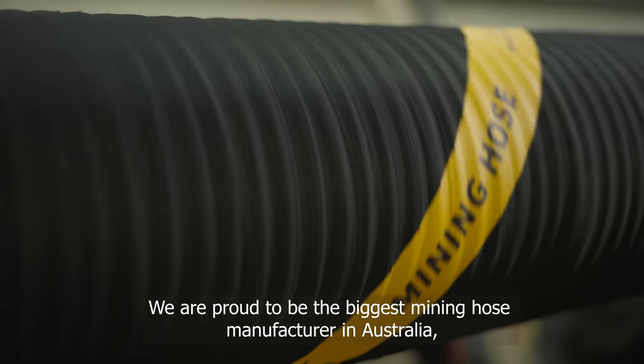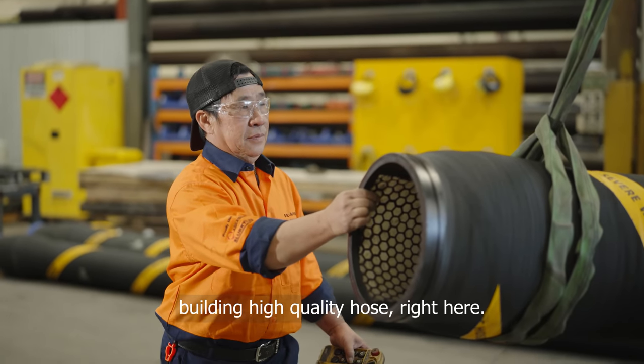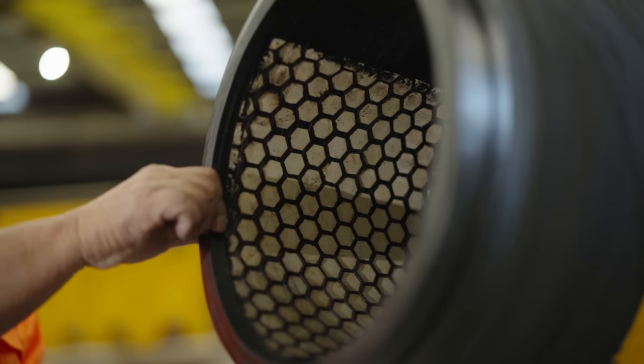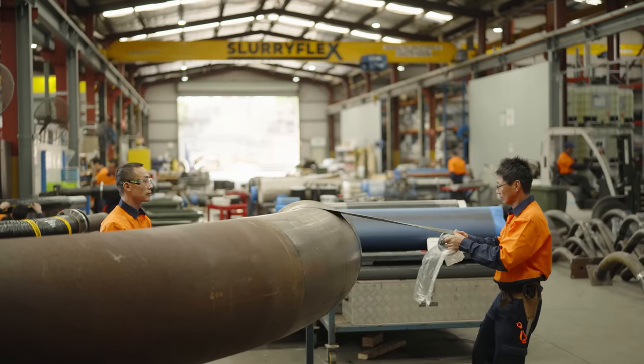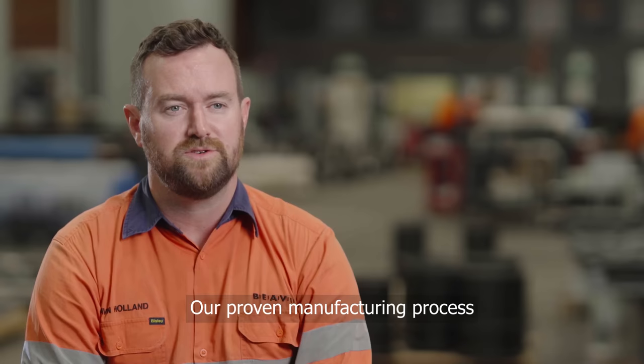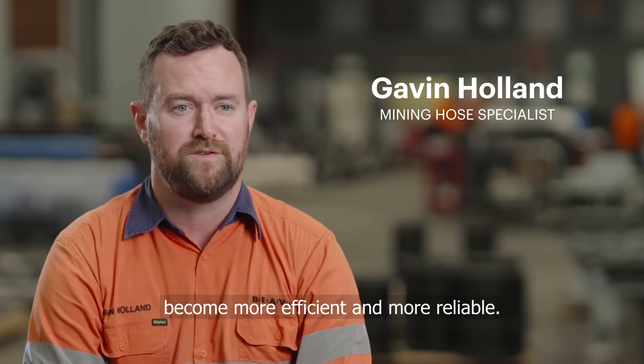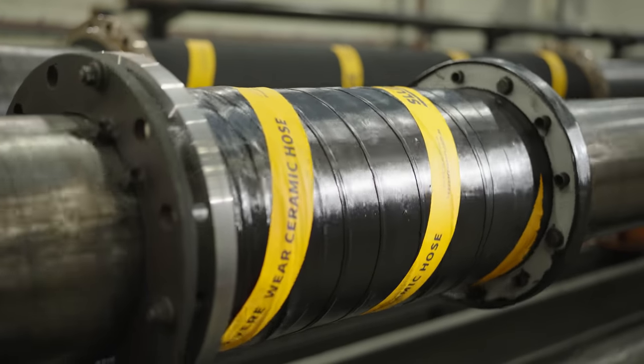We are proud to be the biggest mining hose manufacturer in Australia, building high quality hose right here. Our proven manufacturing process is helping mineral processing plants around the globe become more efficient and more reliable.